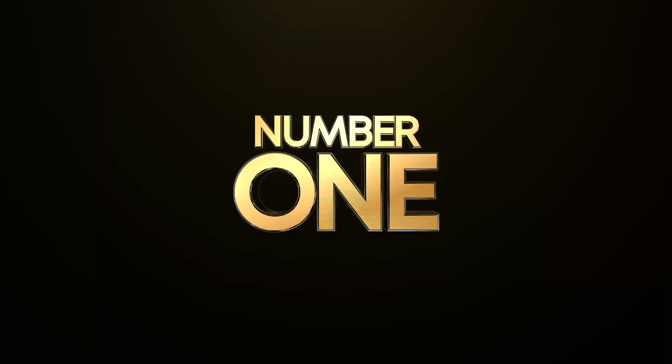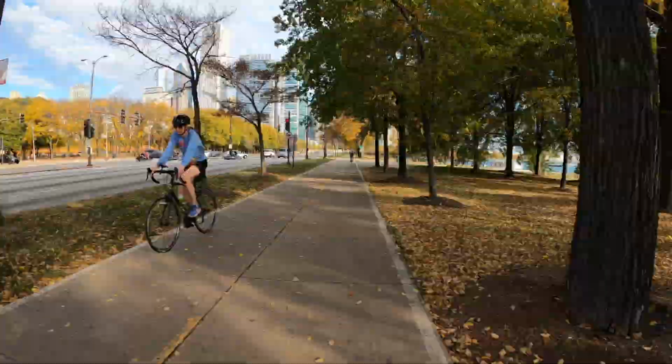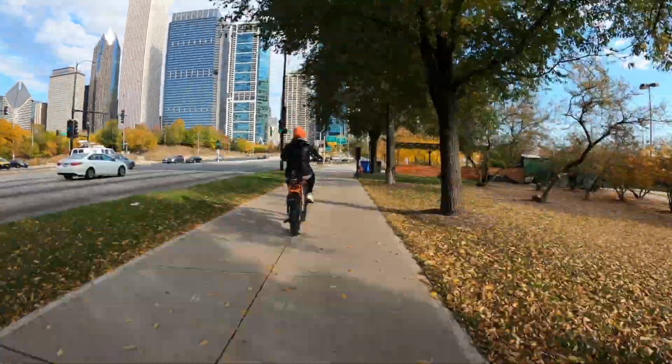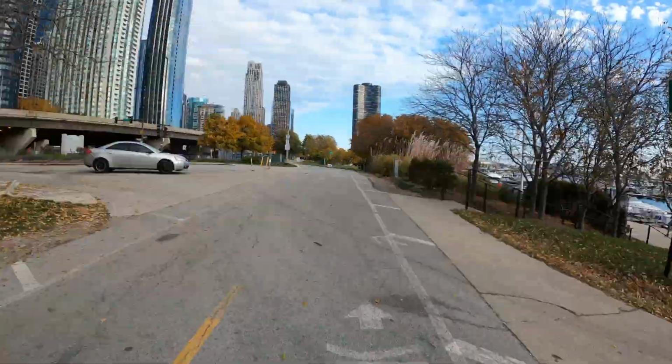Number 1. As many of you I'm sure have already guessed, my number 1 pick is the Chicago Lakefront Trail. The Chicago Lakefront Trail runs from Ardmore on the north end down to 71st Street on the south end. The trail is paved the entire way and is quite simply the best trail I've ever ridden.